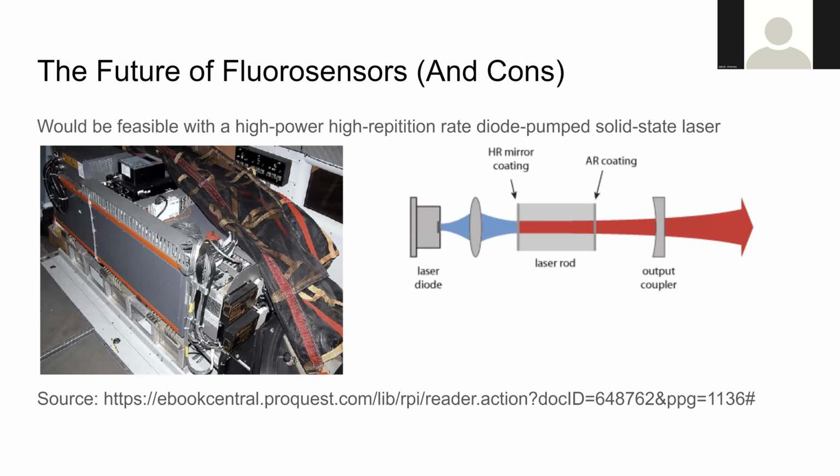Now, the major issue with current fluorosensors is that they're very heavy. The power source is actually about 450 pounds on its own. Hopefully in the future, because there are advancements every day, fluorosensors would be feasible in a biplane with a high power, high repetition rate diode pumped solid state laser. Try saying that 5 times fast. And if those were made feasible, they could be used to get fluorosensors out in biplanes.